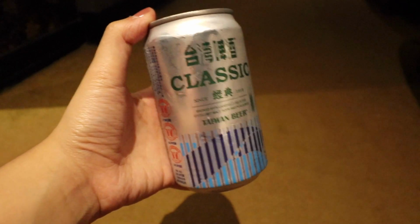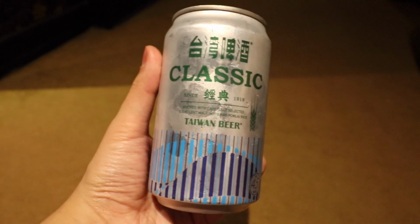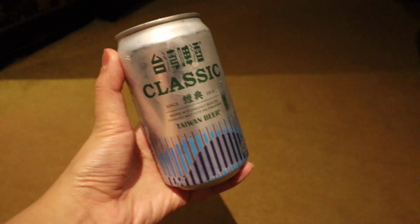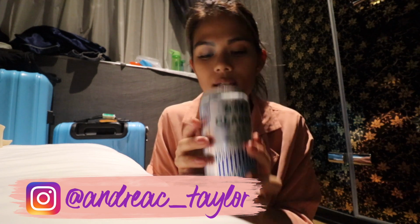So I'm going to try this. This is the classic Taiwan beer. I've seen this in a lot of restaurants, but it wasn't smart to drink while I have the kids. So the kids are asleep, so let me try this. We are currently packing for tomorrow's trip. Sean is naked. So I'm going to try this.